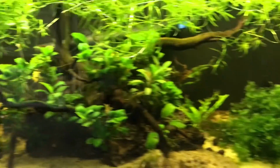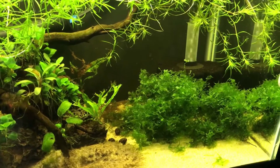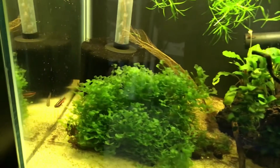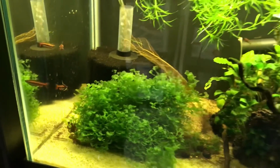We're going to go ahead and feed these things and watch them eat some live baby brine shrimp. Then I'm going to take the temp on this tank, and I'm going to check the TDS as well, just to document it for my own reference, and then we'll go from there.